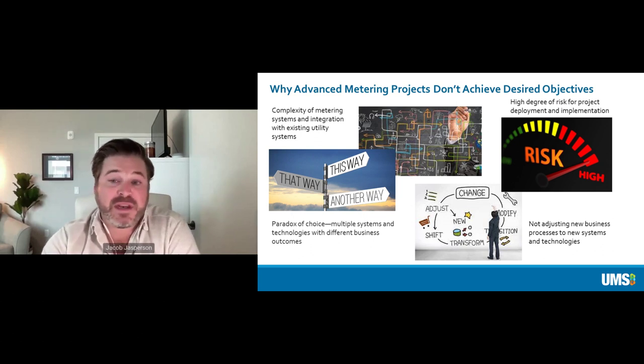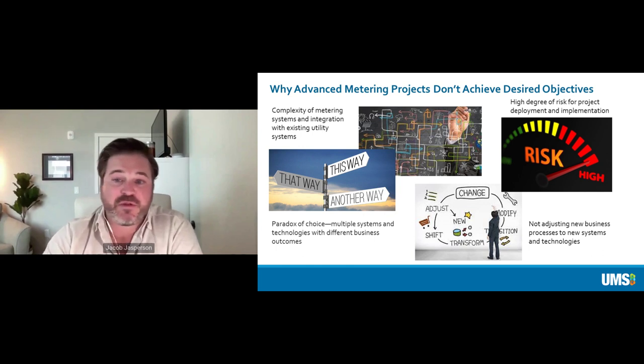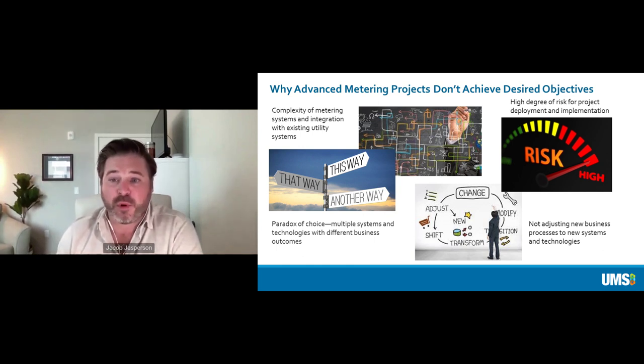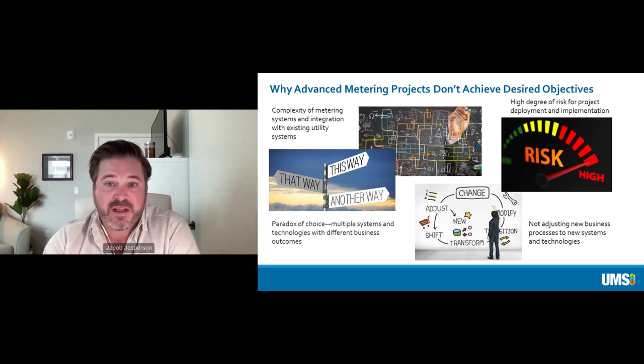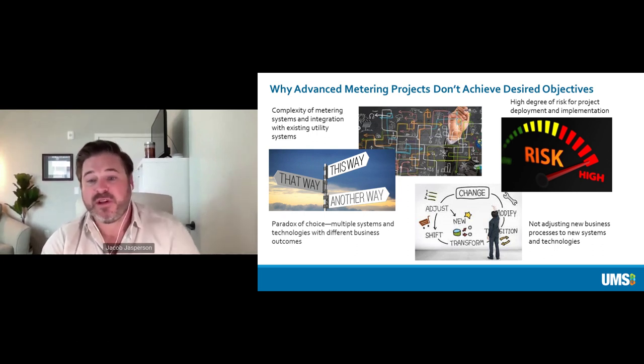And I'm not, by the way, placing blame on the utilities for this. This has been an industry-wide issue and a shift in our approach as of late. So this isn't something that utilities didn't do. It's something that we as an industry did a poor job of communicating to cities and municipalities and utilities that really to get the desired outcome that you want, you need to look at this as a holistic project, not just a portion of it.